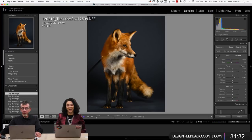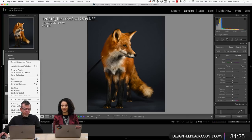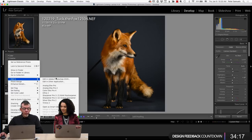But first, Mr. Fox. I think this is ready for processing, and this time I'm gonna do the edit in Photoshop 2020. Yeah, let's do it.